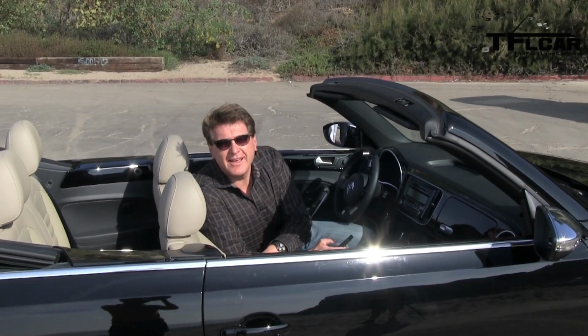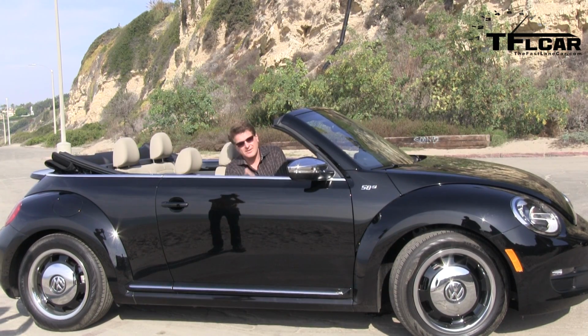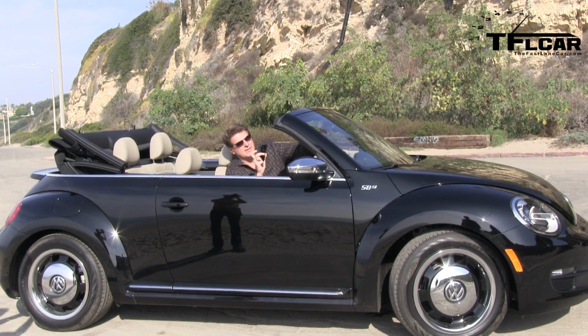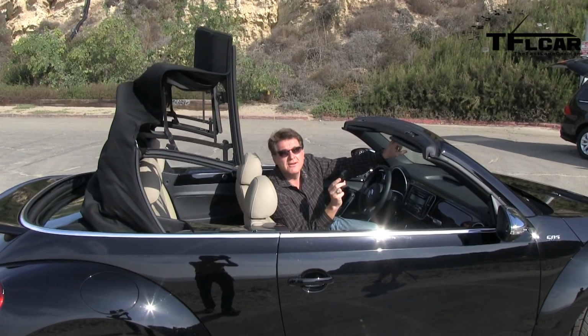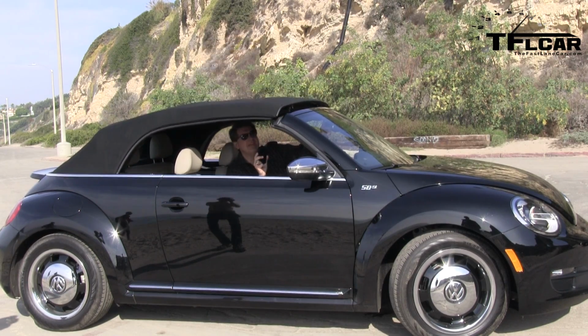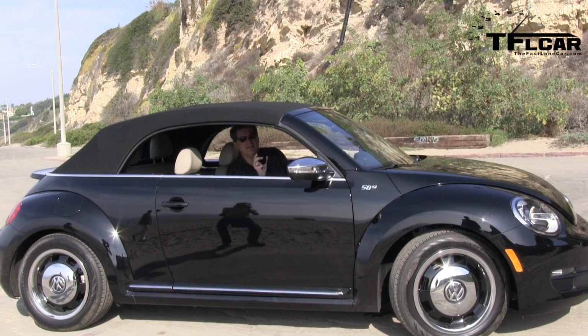Now, Volkswagen says that the new Beetle convertible will raise its top in 11 seconds. It'll lower it in 9. But I've got my little iPhone stopwatch, so let's find out if that is true. Here we go. 1 second. That's 4. That's 7. It's going to be close. Here comes 8. And it's done. Click. 11.5. Not bad, not bad.